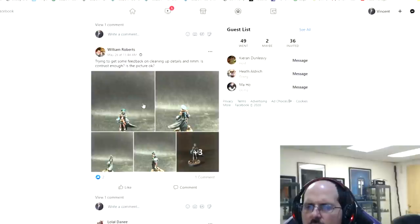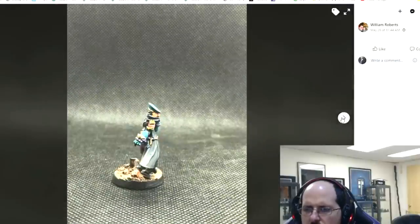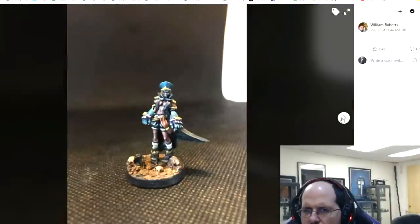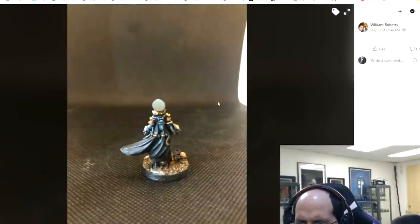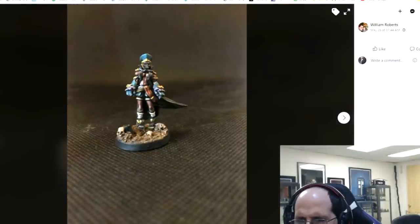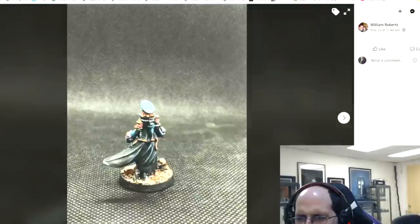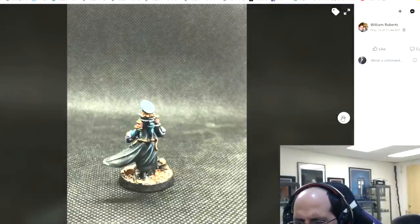Okay, William, feedback on cleaning up details and NMM. Is the contrast enough? And is the picture okay? The picture's a little rough because we're kind of far away and it's not super sharp. I can't really evaluate the NMM at the detail level you've given me here. I can see yellow. So if that's meant to be gold, it's not. There's not enough transition in there.